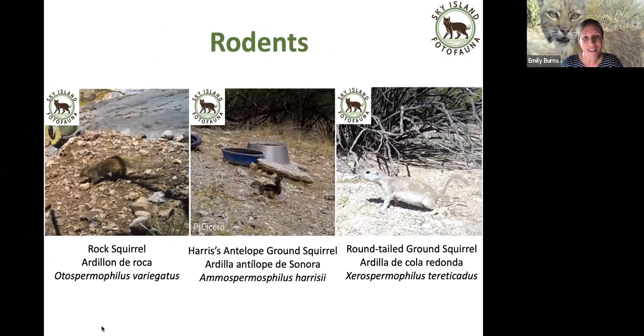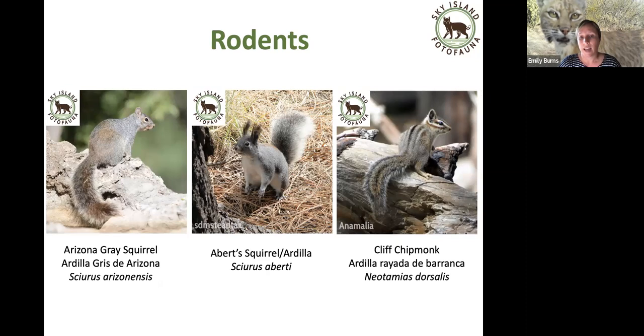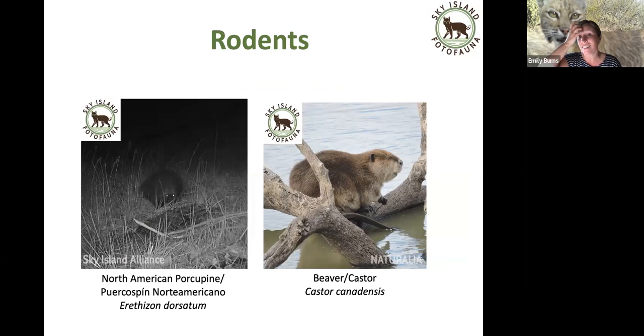Then the rodents, got a lot of rodents on our checklist. We don't have rats and mice, so the smallest rodents we do not have included in the checklist, but just like birds, if you have photographs of rodents that you want to share that are not on the checklist, there's space for you to do that. We focus on rock squirrel, Harris's antelope squirrel, and round-tailed ground squirrel. Arizona gray squirrel, Abert's squirrel, and the cliff chipmunk. Then the bigger rodents of the area, the North American porcupine and beaver.